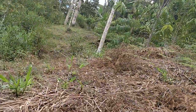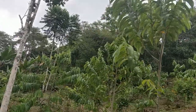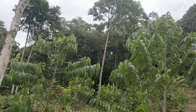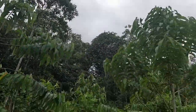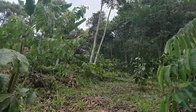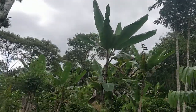Thought I'd give you a little update, Rob. The Rollinias are pretty nice. Here's a video. There's some Rollinias growing beautifully. You can probably expect the fruit next year, possibly this year. I didn't look closely, but they might start flowering. Yeah, looks great. See how the rest looks if you want.